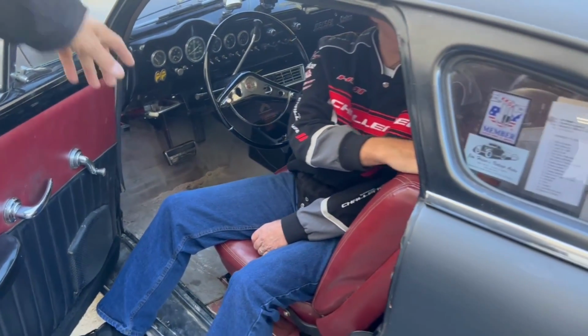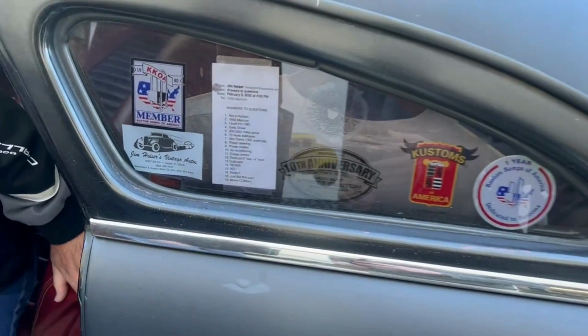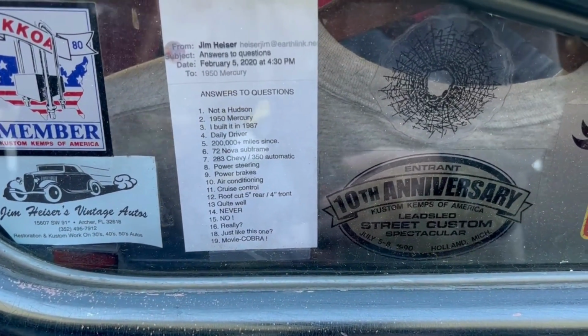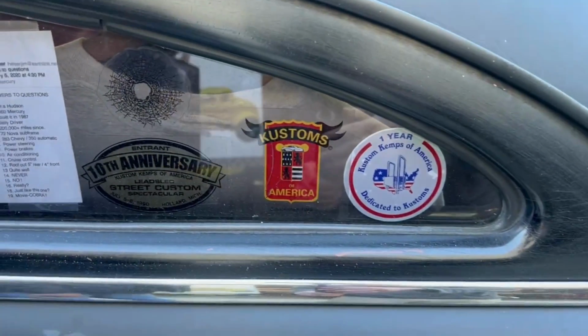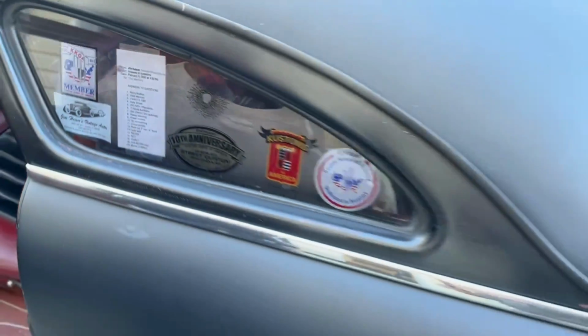I want you to zero in on this. These are questions to everybody's answers, because when you go to a car show, what'd you put in it? What has it got? Well, you got one of those on your Camaro. Yeah, I got one of them on the Camaro. Yeah, so I like number 15. No. That's funny. Just a beautiful car.